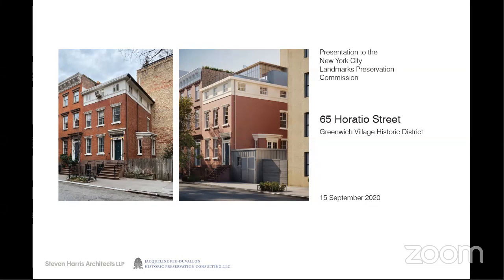Hello, commissioners and staff. It's really nice to see all of you. My name is Jackie Pudivellan. I am the historic preservation consultant for this project. I'm here today with Stephen Harris and John Wool of Stephen Harris Architects. The project we're showing you today is 65 Horatio Street, a proposal to raise the roof, construct rooftop and side additions, to alter a window opening at the side bay, to install new window openings at the rear facade, and to excavate at the basement and cellar. There will also be associated restorative work, which will be handled at staff level. Next slide, please.